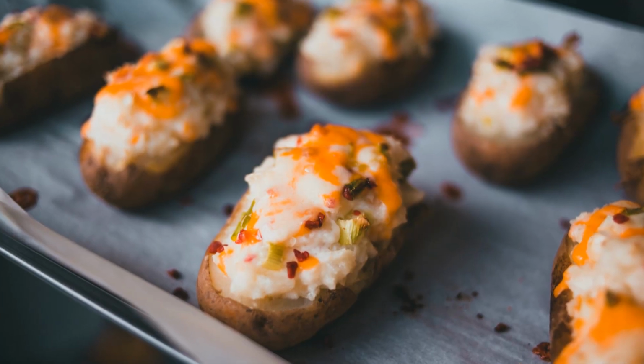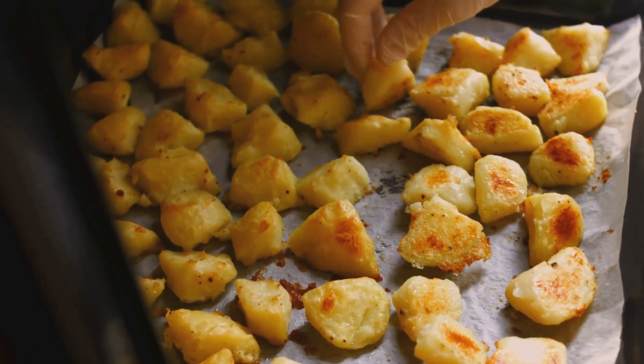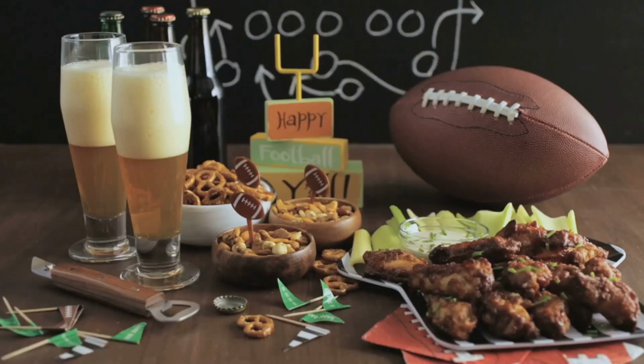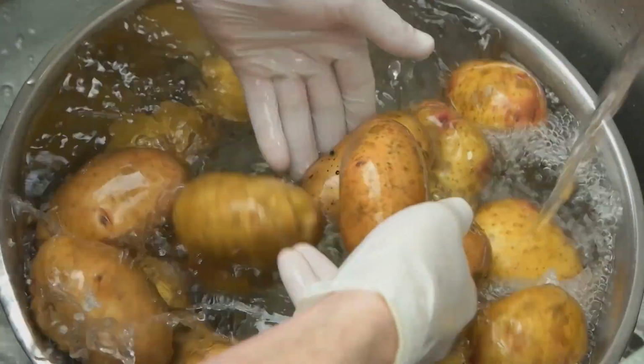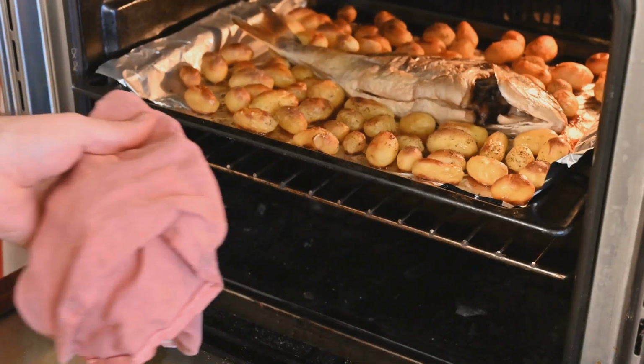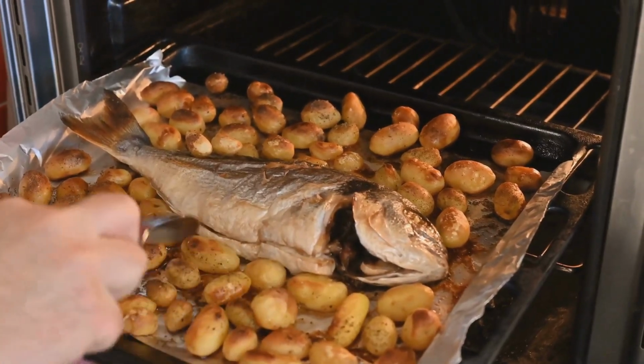Chapter 7. Buffalo Chicken Potato Skins. We're taking those leftover potatoes to Buffalo, New York, baby. These spicy, cheesy chicken stuffed potato skins are the ultimate game day snack or party appetizer. Start by scrubbing 4 large baking potatoes and piercing them with a fork. Roast those bad boys at 400 degrees Fahrenheit for a good hour, or until they're nice and soft.